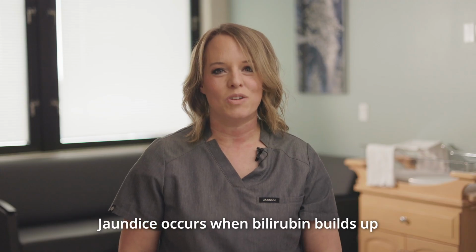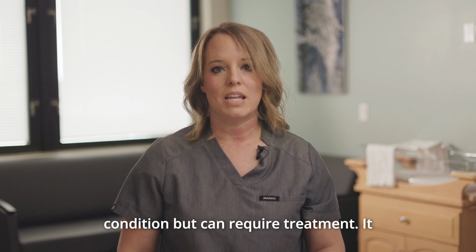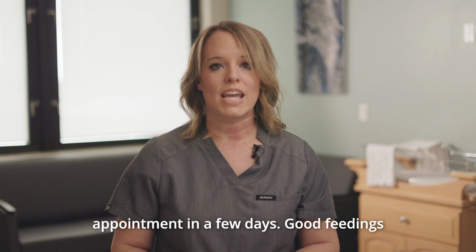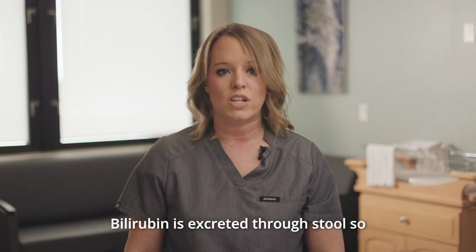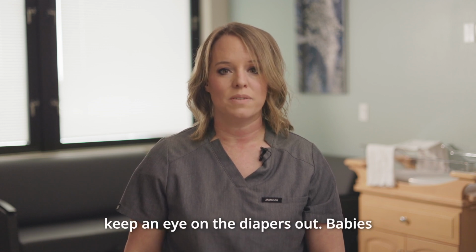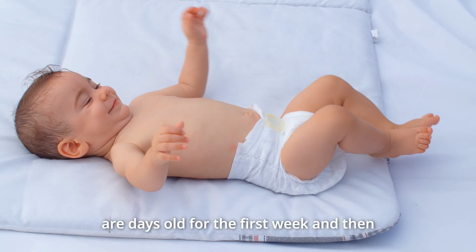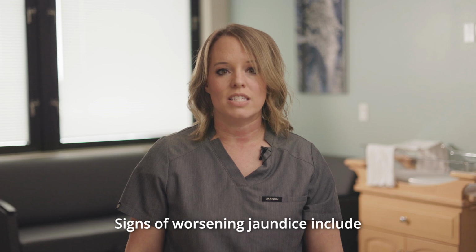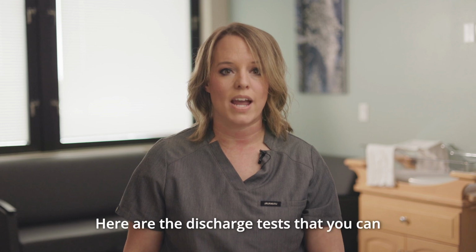Jaundice occurs when bilirubin builds up in a baby's bloodstream. It is a common condition but can require treatment. It appears as yellowing of the skin or eyes. We check for this before you go home and then usually again at your first appointment in a few days. Good feedings and diapers are really important with jaundice. Bilirubin is excreted through stool, so keep an eye on the diapers. Babies should have as many wet diapers as they are days old for the first week, and then about 6 to 8 wet diapers per day after that. Signs of worsening jaundice include lethargy, trouble feeding, and a high-pitched cry. If this happens, call your baby's provider.